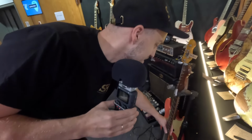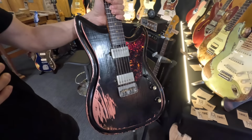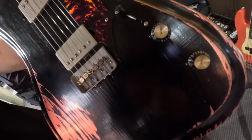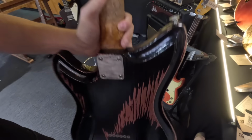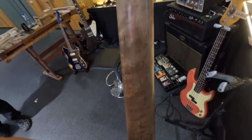I will show you my second model. This is maybe in Fender style. That one was in Gibson style. And the wood is called cypress, so it's a soft wood, something like pine. And you get the torching, and of course the color underneath is called rose gold. And there is actually a nice piece of flame bird's eye maple.